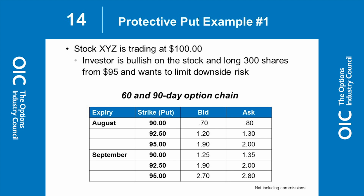So yes, you can always sell the option before expiration. You own the option, you can sell it out. If you sold an option, guess what? You can always buy it back, can't you? So in this particular case, let's get back on subject here, right? I'm taking a look at 60 and 90-day options. So the August 95 put, as we said, was 190 bid offered at $2. The September 95 put was 270 bid offered at $280.